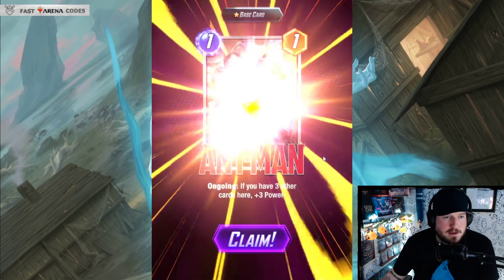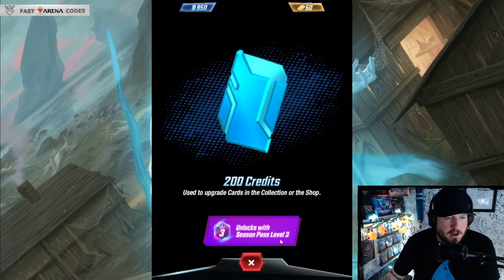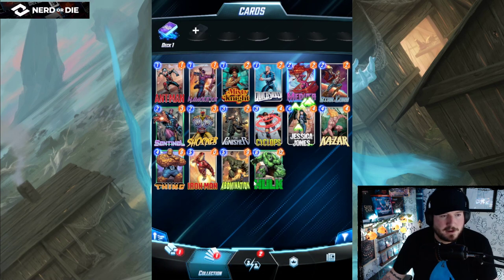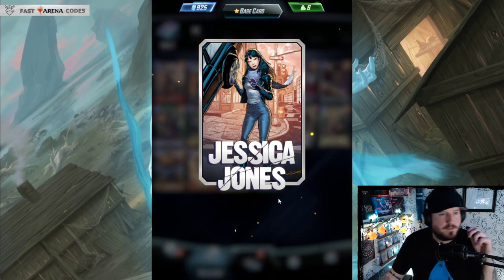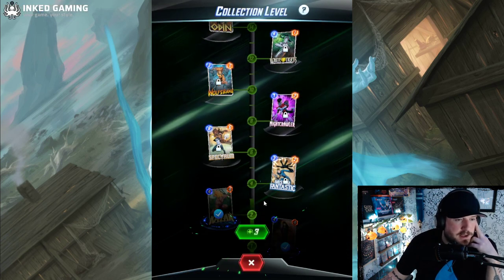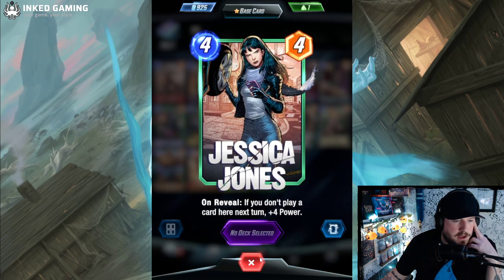Season Pass. We got Ant-Man. If you have three other cards here, plus three power. And then we've got a... Locked. It says free. Oh, I haven't made it there yet. Upgrade Jessica Jones for sure. That card's hype. Free break. And we unlock a Mr. Fantastic? No. He's number four.